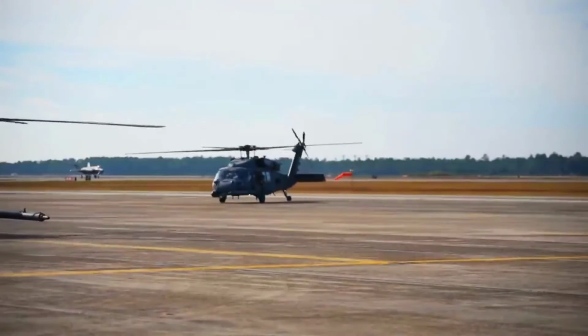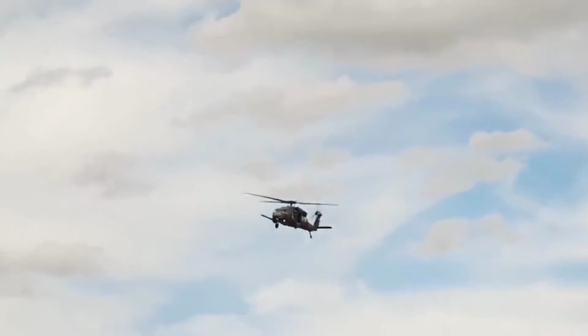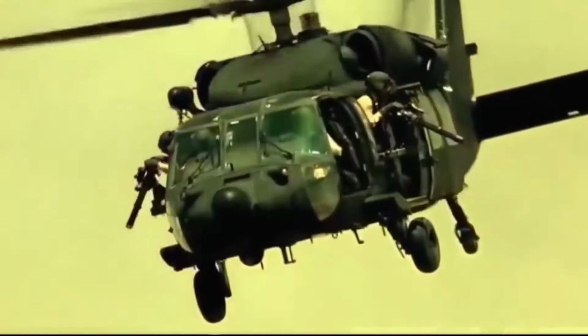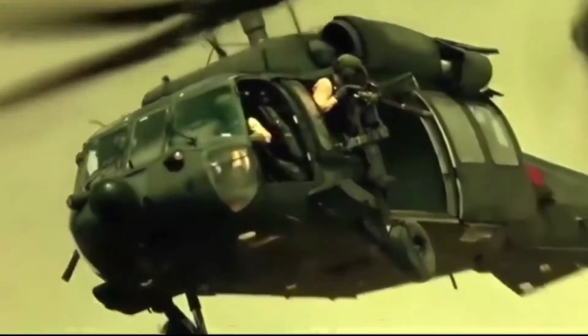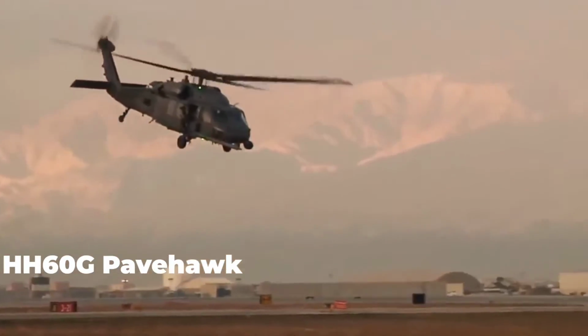The U.S. Air Force's only rotary-wing personnel recovery platform is employed for both military and civilian search and rescue operations. The Blackhawk served as the inspiration for this armed, all-weather, day and night CSAR helicopter. This helicopter is no other than the HH-60G Pavehawk.